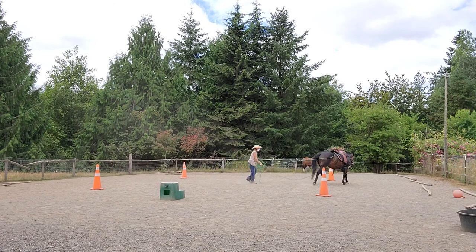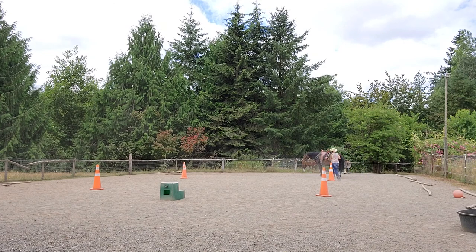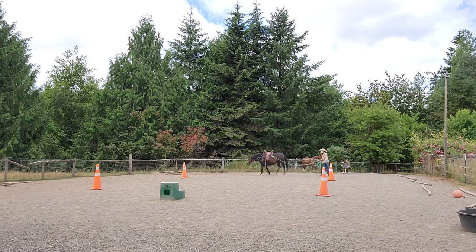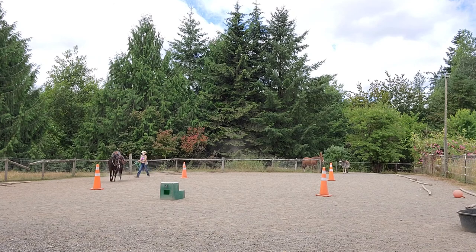Good girl. Left a little there. And to the left. Good. Very nice. The goal is actually to try to make her make as many turns as possible, not a lot of just staying in one direction. So walking to the left a little. To the left, to the left.